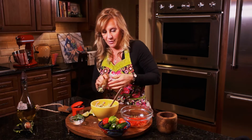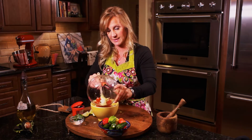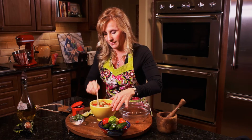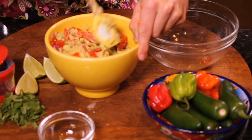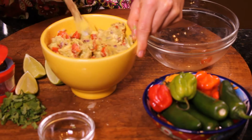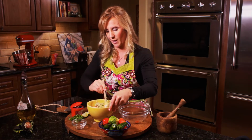Okay, the rest of my ingredients here. I have a couple of tomatoes that are diced. If you already had salsa made, you could actually use 2 tablespoons of the salsa that you already have made. I'm going to add a little bit of salt here, and stir that in. Avocado's a lot like banana. When it gets air, it kind of turns brown.